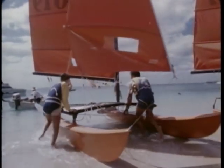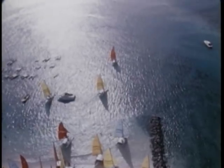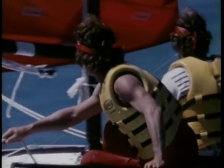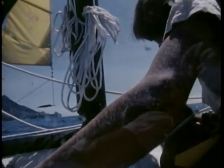Back out for another race. Maybe it would be light airs this time. Anything under 20 knots would do for some. Contrary to the slam-bang action of windy racing, light airs demand quiet, deliberate movements, handling the boat like it was a delicate piece of crystal.